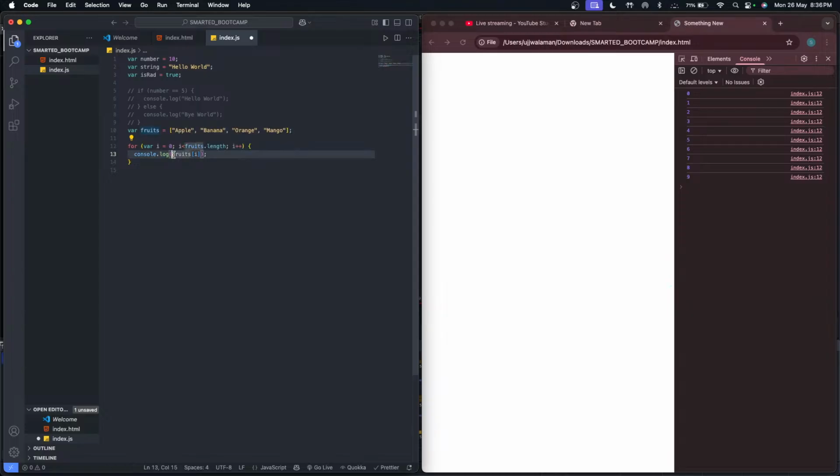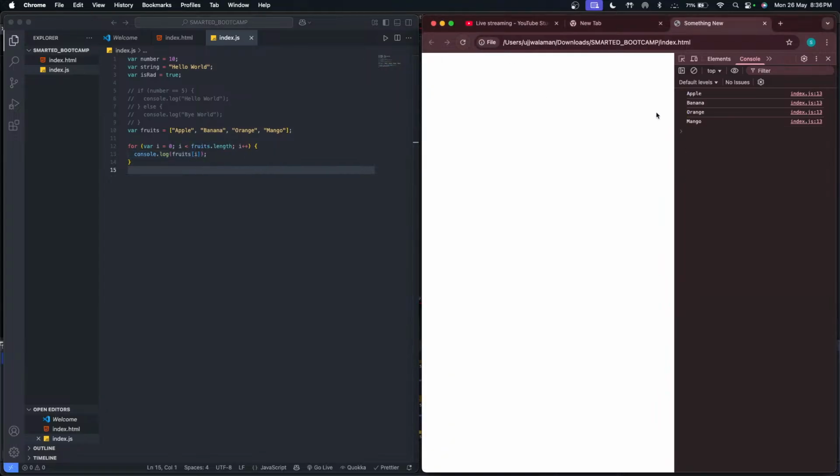So we are logging fruit at position 1, then we are looping again, and fruit at position 2, looping again, fruit at position 3. We hit save and we hit refresh, and you see we get all the fruits listed one by one. Okay, so this is how the syntax of an array looks like.